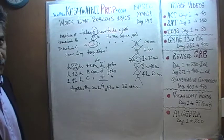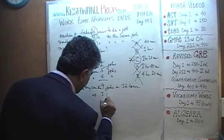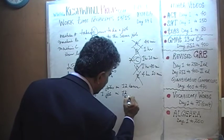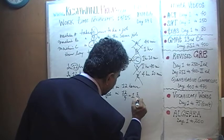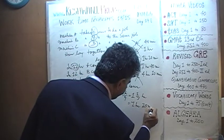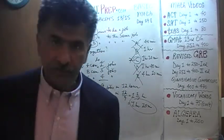They don't have to do 9 jobs, they only have to do 1 job. That in turn implies that if they only have to do 1 job, then 1 job should take 1/9 of the amount of time. 12 over 9, or 1 1/3 hour. 1 1/3 hour is 1 hour and 20 minutes. A third of an hour is 20 minutes.